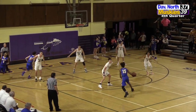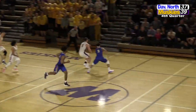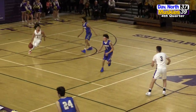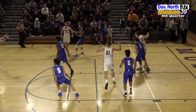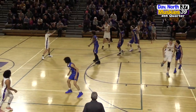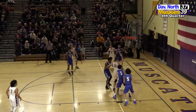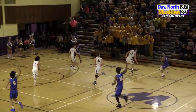Watson has the ball at the top of the key. Crosses over on Hutton. Good pass, stolen by Falk. And now the press. They've got to get the ball over if you're Melendez. He gets it to Hutton. They break the pressure. Get it over the timeline. Back to Hutton at the top of the key, and Muscatine sets up. They're running the double at Joe the minute he gets the ball. Falk, shot up, no good. Got to have a better shot than that.